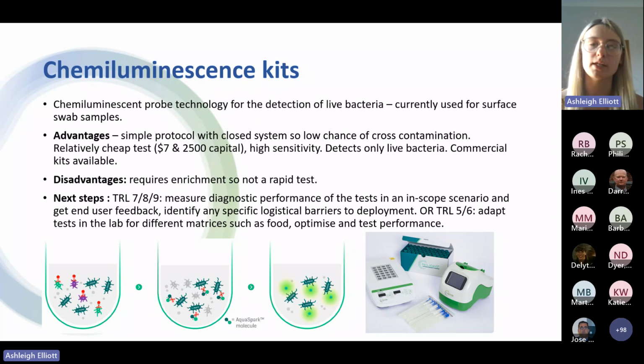The disadvantage is that it does require an enrichment step, so it's not going to be a super rapid test, somewhere between 8 and 24 hours, depending on the pathogen. But this obviously could still provide some speed advantages over sending samples to a laboratory.